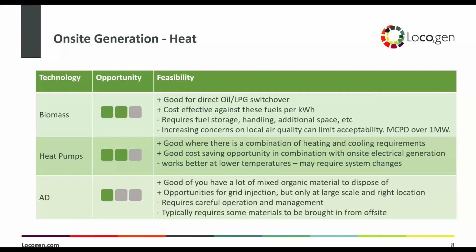We also have renewable heat. So traditionally, there's 3 things that we've looked at: biomass, heat pumps, or anaerobic digestion. 10 years ago, we had a big push on biomass. It fitted very well with the RHI. It was an easy transition between existing fossil fuels and biomass systems, containerized. The operation of those schemes is more complex.